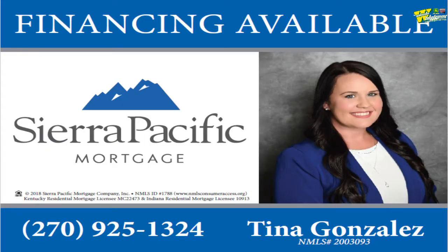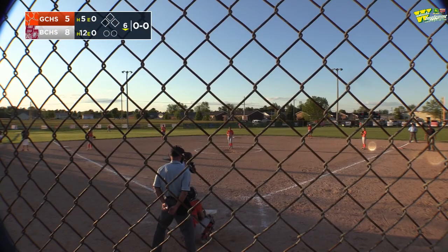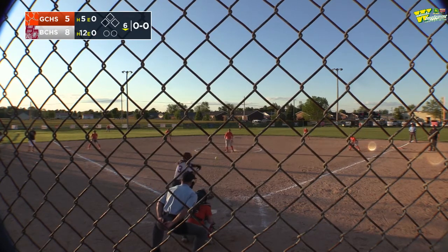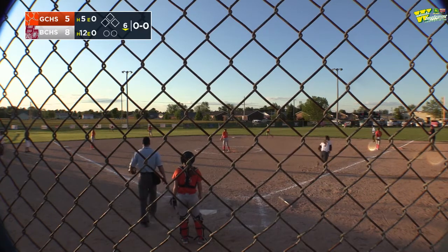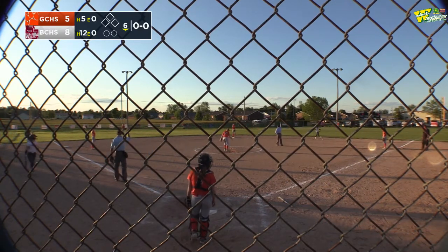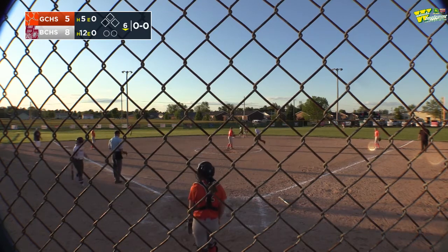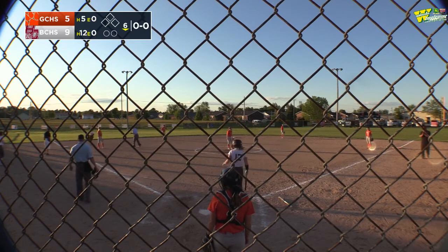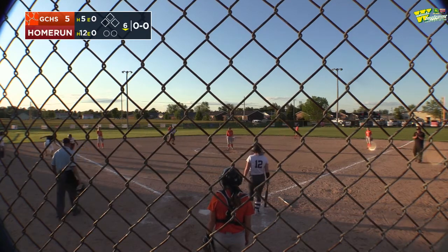All right, we are back here. Lady Tiger softball action in the bottom of the 6th. Hannah Carter up to bat. That's going to be a shot to left, and I believe that is gone. See ya. Home run for Hannah Carter, making the score 9-5. First pitch, leadoff home run.